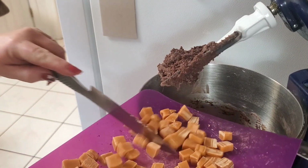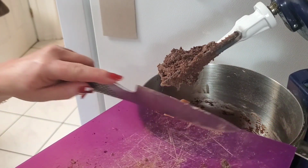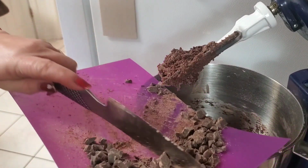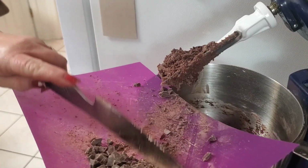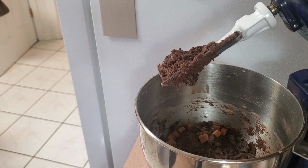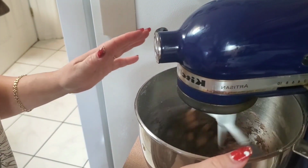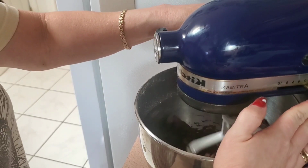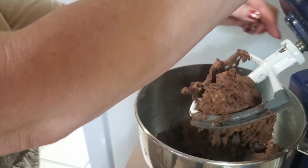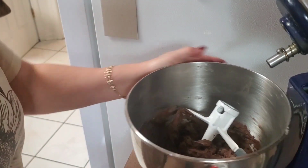I can cut up more caramels, so I'll cut up more caramels in a little bit. I'm going to put all these caramels in, but we also want to put some on top when we're ready. So I'll do those and pretty much most of the chocolate, but I'll leave a little out. All right, so that is that. We are going to put it in the refrigerator for about a half hour, and then we'll make our cookies.